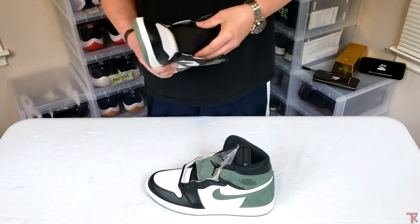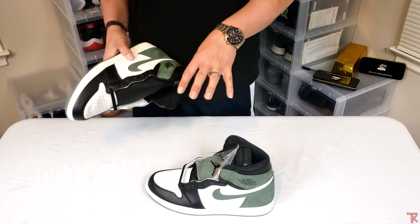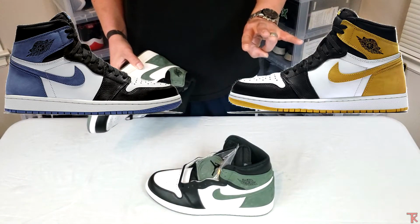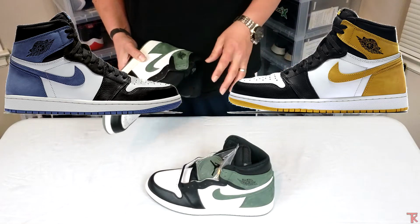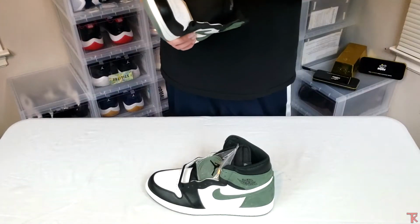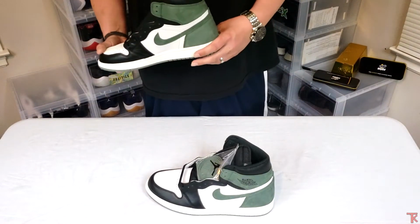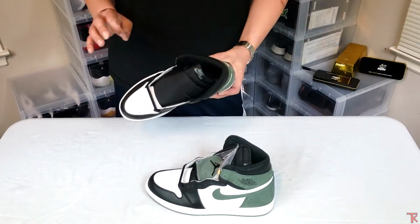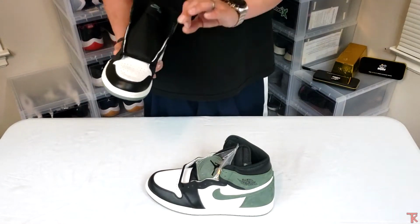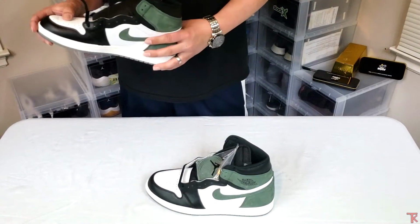Now this is called the Best Hand in the Game collection. You have 4 colorways. You've got the Blue Moon, the Clay Green, the Yellow Orchard, I guess, and the Track Red, which is also called the 6 Rings. This one is a US exclusive. The blue one is a US exclusive. Yellow is Europe and Asia exclusive, and the red one is Europe exclusive. Now I'm going to go through and I'm going to tell you what each colorway means and what it's for. This one being the last one.